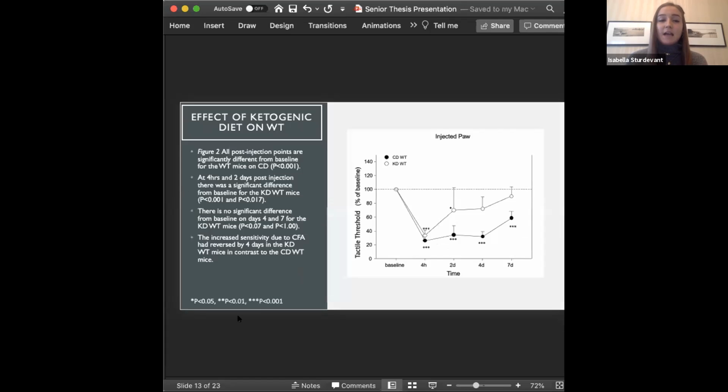This graph shows the effect of the diet on the wild-type mice, and all post-injection points were significantly different from baseline for the wild-type mice on a controlled diet. At 4 hours and 2 days post-injection, there was a significant difference from baseline for the ketogenic wild-type mice, as shown here, and there was no significant difference from baseline on days 4 and 7 post-injection for the KD wild-type mice, as shown here. The increased sensitivity due to the CFA had reversed by 4 days in the ketogenic diet wild-type mice in contrast to the CD wild-type mice, since the CD wild-type mice still had a significant difference in scores from baseline at days 4 and 7.